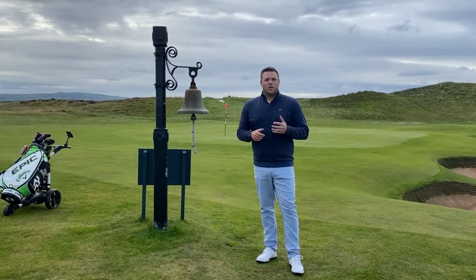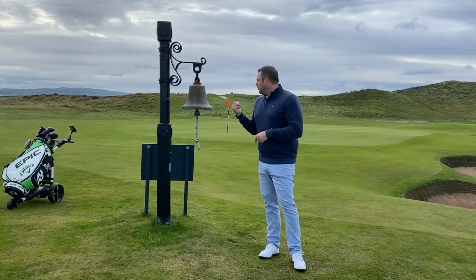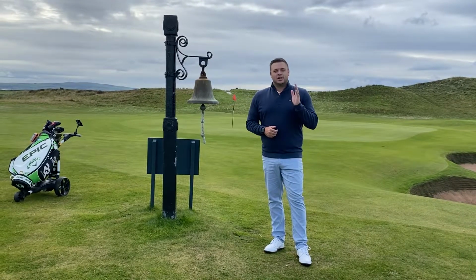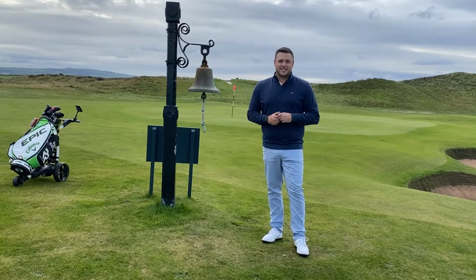What an awesome golf hole that was. Really long par three, bunkers everywhere, and any hole that's got a bell as big as that over the back of the green to tell people they can tee off, you know it's blind and you know it's going to be tough, and it certainly was. But yeah, really, really enjoyable. On to the next.